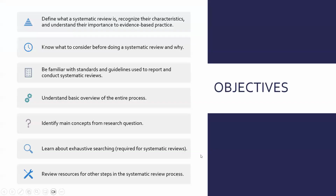Okay, so here is an overview of what we would like to cover in the workshop. Define what a systematic review is, what their characteristics are, why they're so important, what you should consider before doing a systematic review and why, and that there are other types of reviews or evidence syntheses that you can consider depending on the time that you have available, if you have a team, and of course the research question. We'll talk about the standards and guidelines that help you in conducting systematic reviews, providing you with guidelines and instructions, and also how to report what you do in that systematic review.